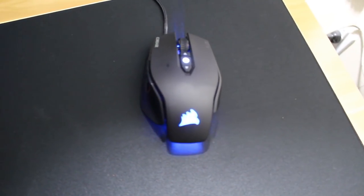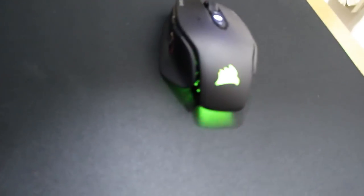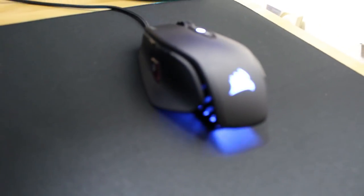Next up, guys, we have my mouse. My gaming mouse is a Corsair M65 RGB. And I have to admit, this is beautiful, bro. Just look at that. Oh, that's sexy, bro.